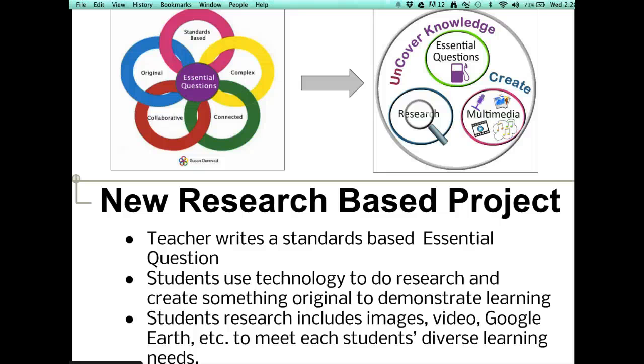Let's consider a new type of research-based learning project. Teachers can take the time to write a complex standards-based essential question to drive the learning. A well-written standards-based essential question can definitely address many standards because it's complex and it will require students to create something original. Depending on the technology project you design, a project rubric or even a script could serve as a guideline for students. So then students would engage in the learning process by using the technology to do the research and to create something original to demonstrate their learning.